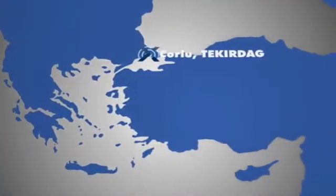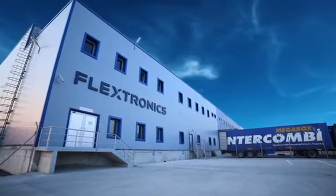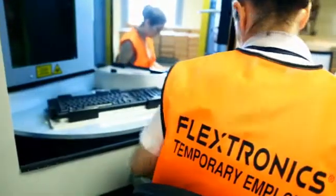FGSS Turkey was founded in 2011 in the European Free Trade Zone, which is located in Çorlu, Tekirdağ. Here it provides services such as warehousing, laser printing and supply chain management.